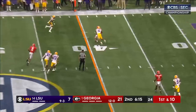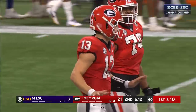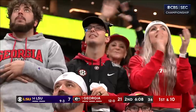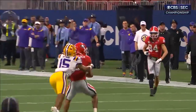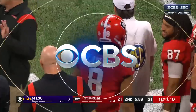Pump fake, late throw over the middle, and still got it. Complete. But you got the feeling, as he looks over, that if that wouldn't have worked, he'd have had to talk to Kirby Smart. He had a personal conversation with the coach. This didn't work. Now watch how he lets this go. He'd be going, we don't need this. Just take the easy one. He looks over, I know, coach. I shouldn't have done that.